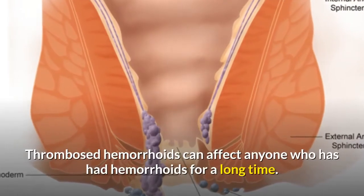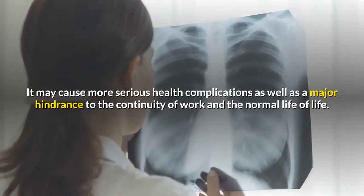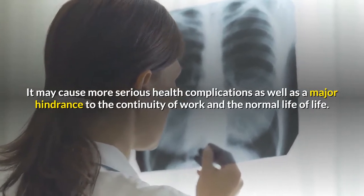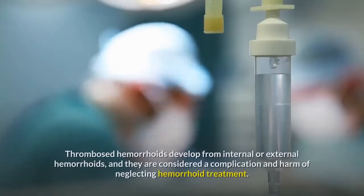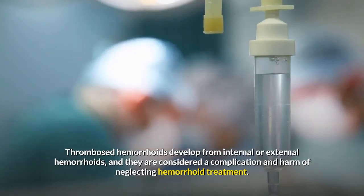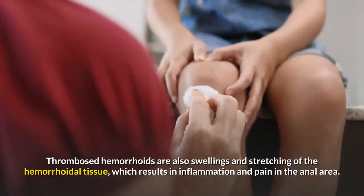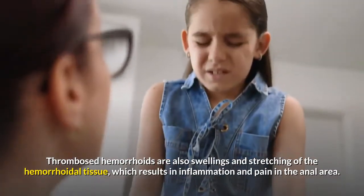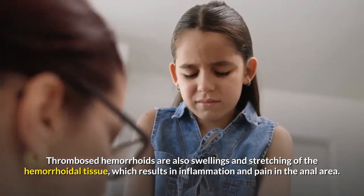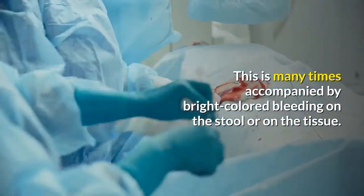Thrombosed hemorrhoids can affect anyone who has had hemorrhoids for a long time. They may cause more serious health complications, as well as a major hindrance to the continuity of work and normal life. Thrombosed hemorrhoids develop from internal or external hemorrhoids, and they are considered a complication and harm of neglecting hemorrhoid treatment. Thrombosed hemorrhoids are also swellings and stretching of the hemorrhoidal tissue, which results in inflammation and pain in the anal area. This is many times accompanied by bright-colored bleeding on the stool or on the tissue.